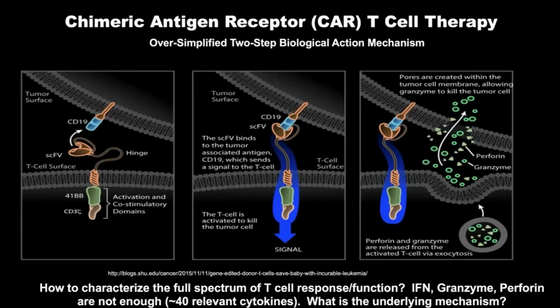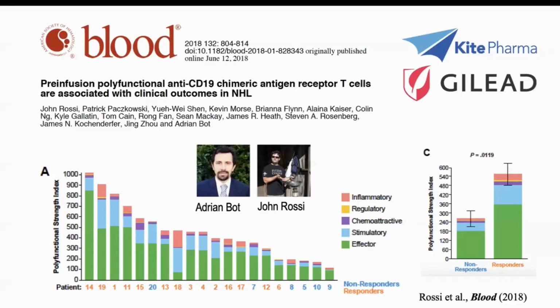But the reality is much more complicated. The T cells are producing many different cytokines, but no one knows. And then Kite Pharma took our technology to look into their manufactured CAR T cells. They found the ability, for every single CAR T cell before they infuse into the patient, to look at, if you do antigen-specific stimulation, how many T cells are polyfunctional, capable of producing a wide spectrum of cytokines, as defined as polyfunctional strength index.